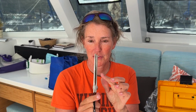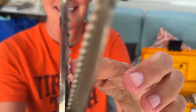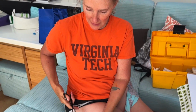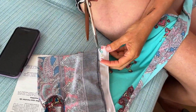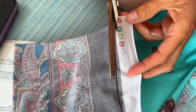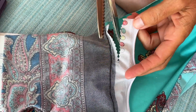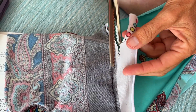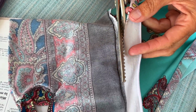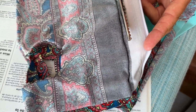I don't know what these scissors are called, but if you can see, they have a zigzag edge. What you use that for is cutting, because I'm not going to bind the edge. I don't want this to be bulky. So when you cut the fabric, I'm just cutting off this scrap, it's less likely to fray. I don't have a serger to bind the edges, but this just keeps a clean edge.